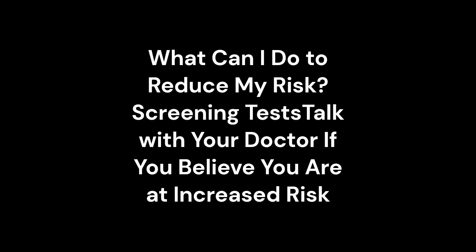HPV vaccine. Cervical, vaginal, and vulvar cancers are caused by the human papillomavirus, HPV, a very common sexually transmitted infection. The HPV vaccine protects against the types of HPV that most often cause cervical, vaginal, and vulvar cancers.